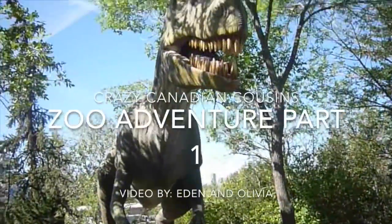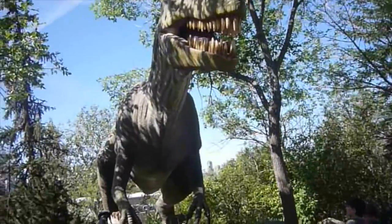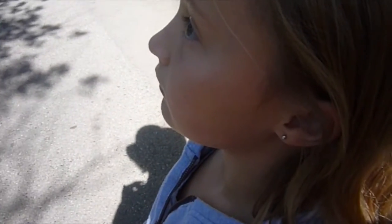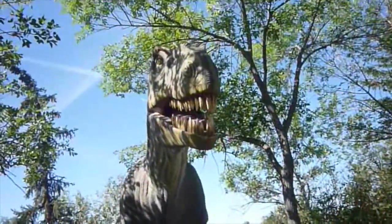Yeah, it's so creepy. Oh, it says please wait 90 seconds for it to start. Gosh, is that ever scary? Say hi. Hi, we are waiting for this. So, what area of the zoo are we in? In the Jurassic Park area. This thing is going to move in 90 seconds.